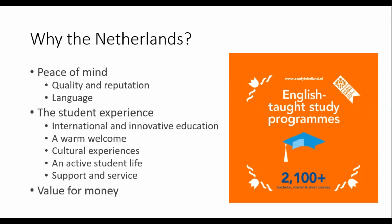Another important reason to think about studying abroad is the student experience. What are you going to experience when you get there? And the student experience in the Netherlands is quite a fun one. First of all, the programs that are taught in English are highly international. Programs have anywhere between 30 and 80% international students. So you won't be the only one, and you're really entering a very international classroom. And as such, you'll also be given a very warm welcome. It's not like we've been dealing with international students only for a few years. We've had international students on our campuses for quite some time.